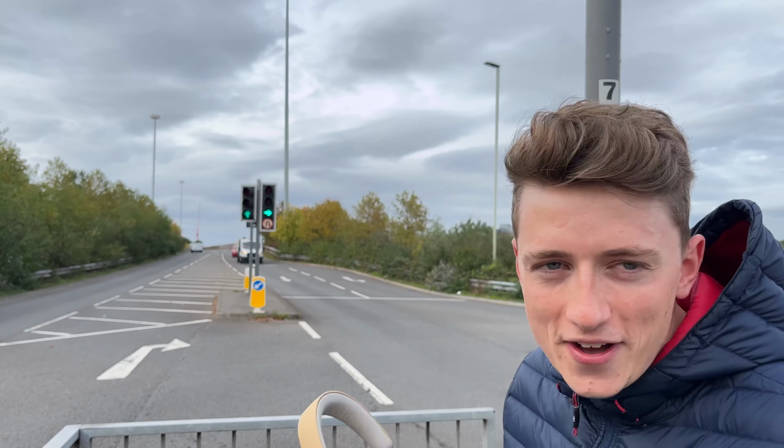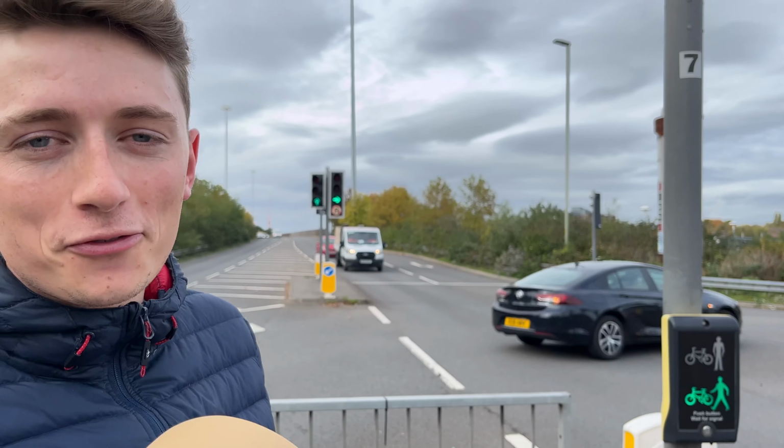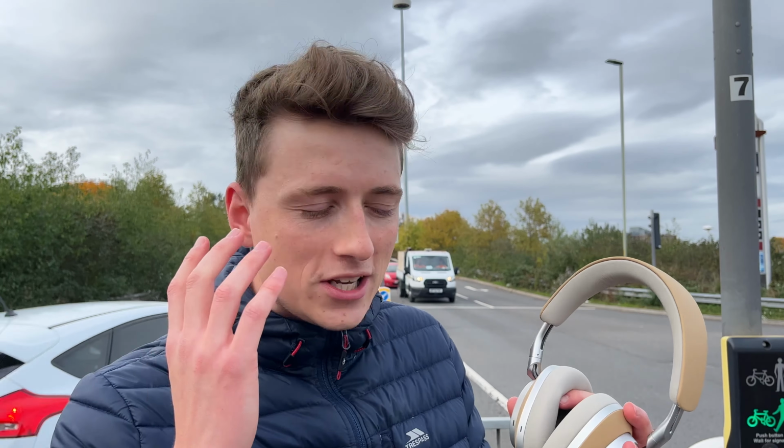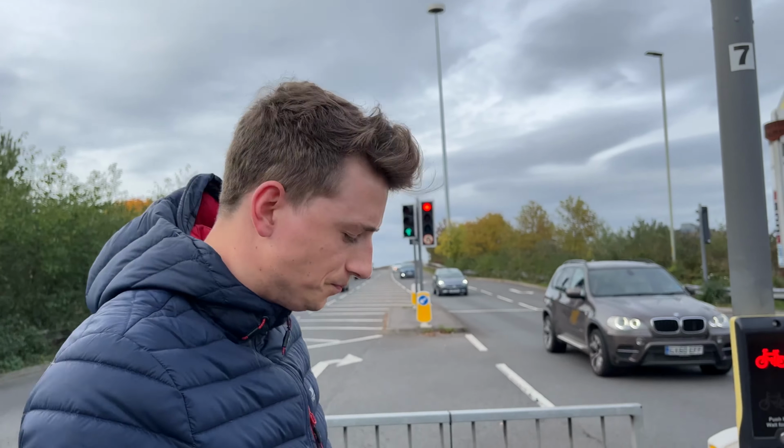So as you can see, guys, rather than just take our word for it, we've come out to a very busy road. We've got the Px8s with us here. We've got the binaural mic set up on the floor. And basically we're going to run through the different noise cancellation modes just to give you a really good real life example of how these actually work. So the first mode that we're going to do is off, then we're going to go pass through, and then full active noise cancellation.